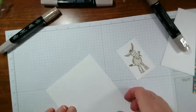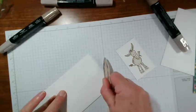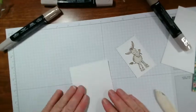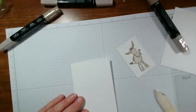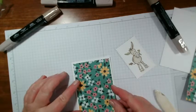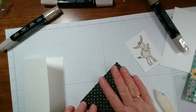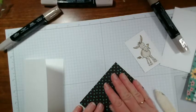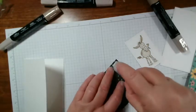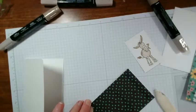Just going to fold my note card. And if you saw my video last week, just referring to the fact that the Whisper White is being replaced by Basic White. So at the moment you can order Whisper White card, that's currently in stock if you need any of the thin card, but all of the other Whisper White items are out of stock until we have our new supplies in. So just as a reminder for that.